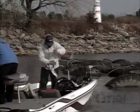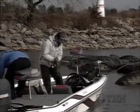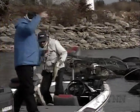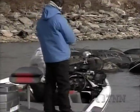The bite is slow. An early cold spell has put a big chill on things. But when conditions are tough, that's when we learn about bass behavior. Some pro will know how to make them bite.